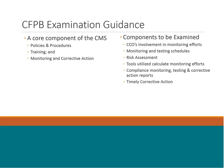So the components to be examined during this process are the CCO's involvement in monitoring efforts, monitoring and testing schedules, the risk assessment process, how do you determine what to monitor and what to audit, tools utilized to calculate monitoring efforts, and there again, that's analytics, how are you performing that? Compliance monitoring, testing, and corrective action reports, and then of course following up with timely corrective action.